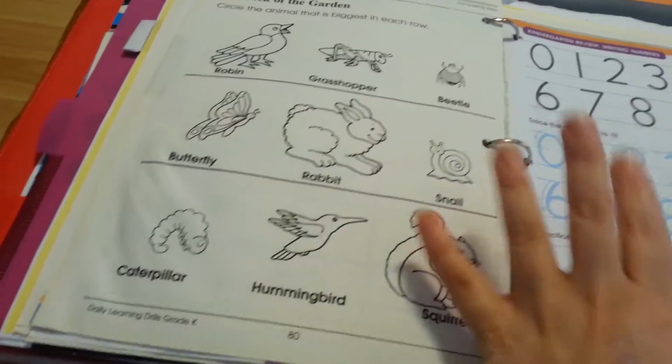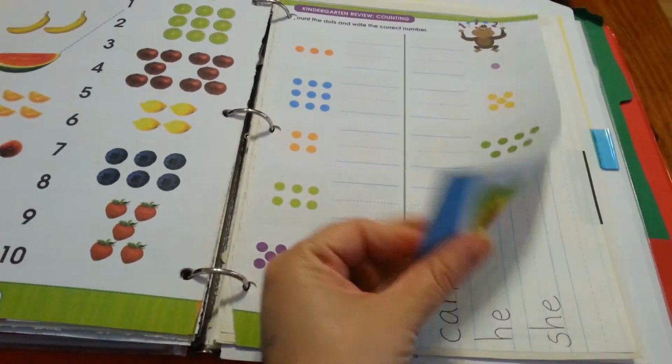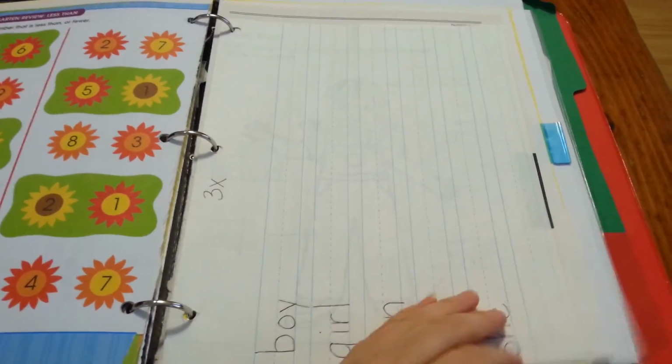Oh, and the back of here is biggest. It's a little bit more math. I found these workbooks at Dollar Tree, so I have them in there. And then he's got his spelling words, and he'll have to write those 3 times.